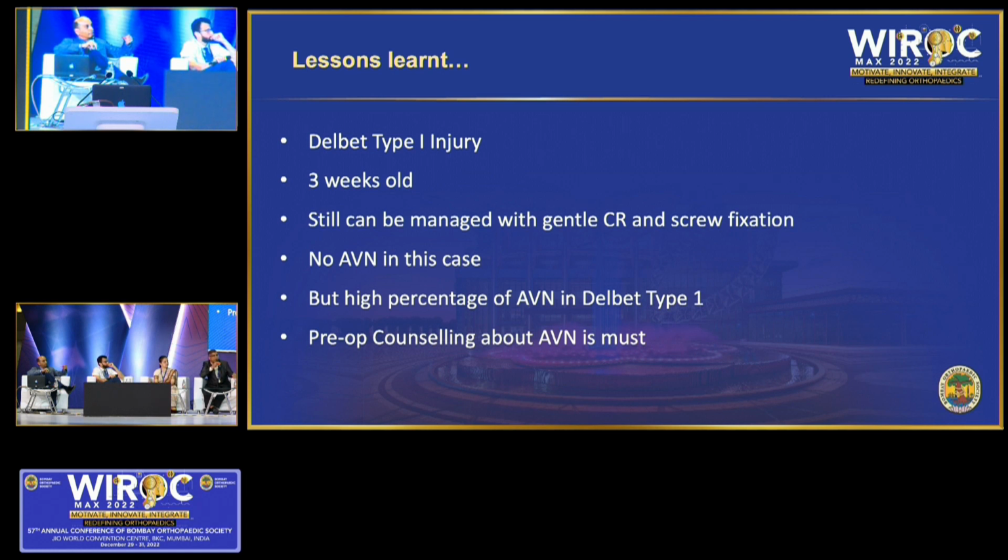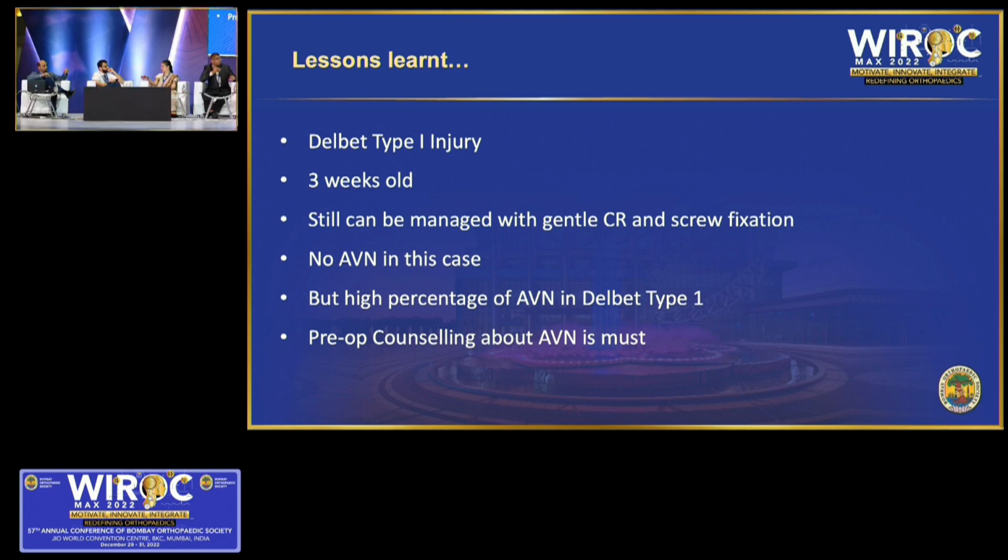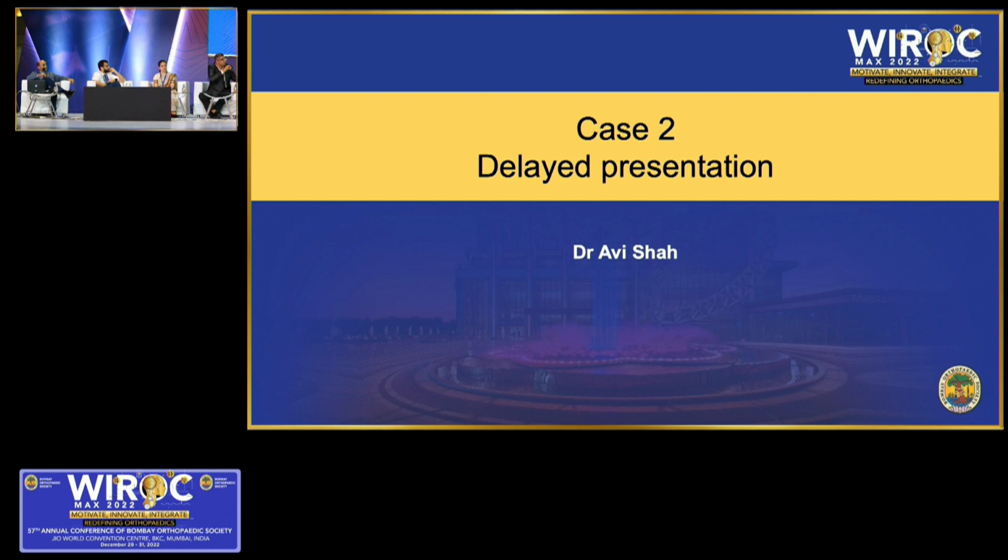I think the coxa magna is also a manifestation of AVN. Correct. Sandeep, can you go ahead with the presentation that is next? It's just like in Perthes, you can get a coxa magna. Similarly, in very low age AVN also, you can land up with coxa magna.